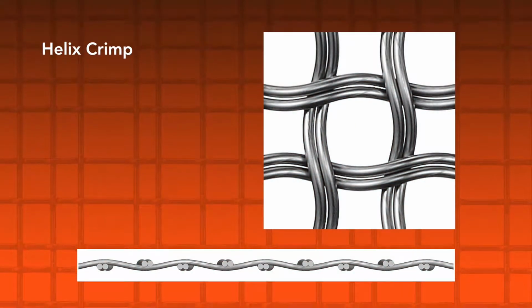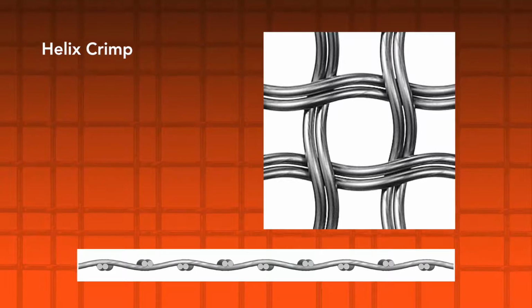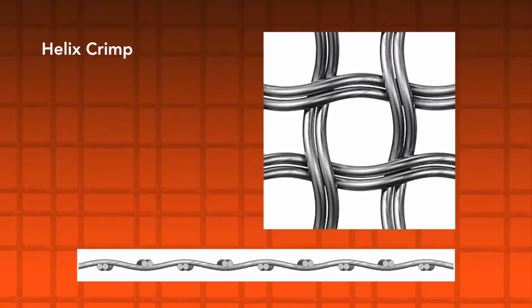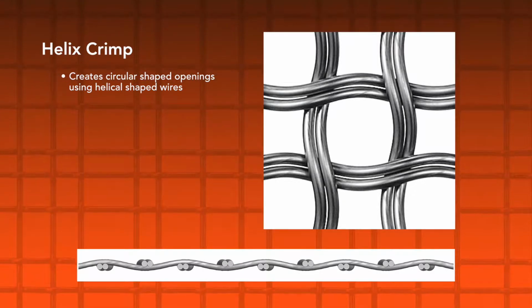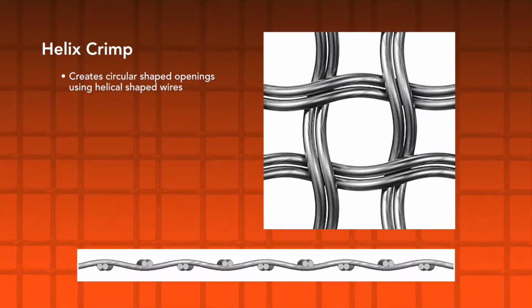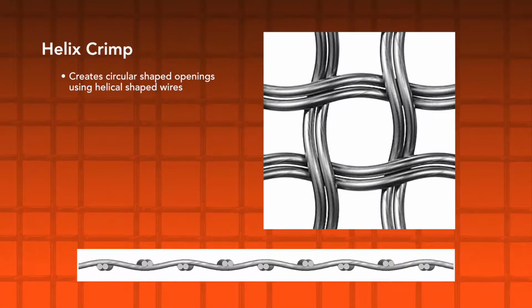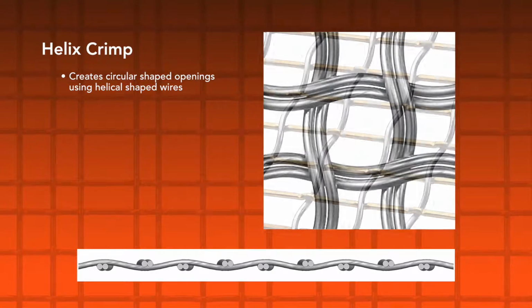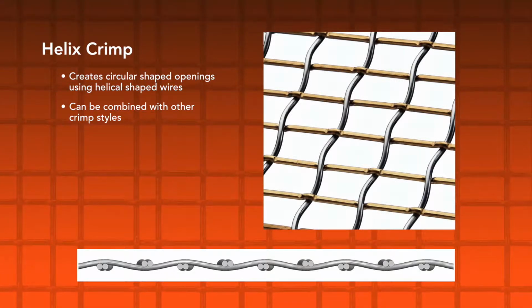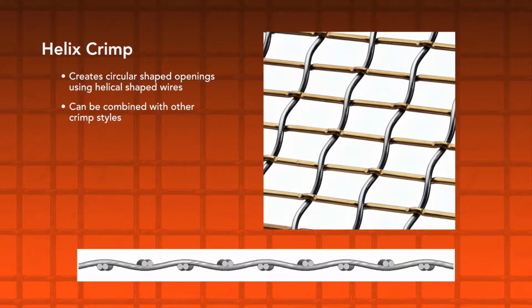Helix crimp is a new style that departs from the wire mesh industry's traditional square, rectangular, and diamond geometries. With helix crimp, circular-shaped openings are created with intersecting helical-shaped wires. The smooth lines created by the spiral-shaped wires give this mesh a softer and more tranquil look and feel. Helix crimp can be combined with any other fundamental crimp style, creating unique woven wire mesh patterns.